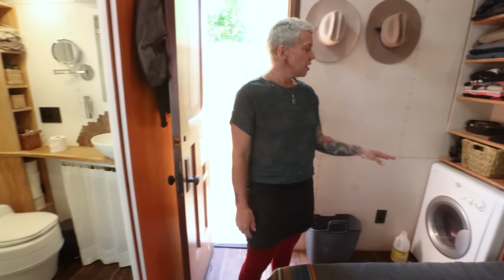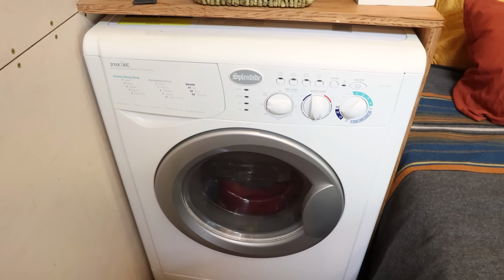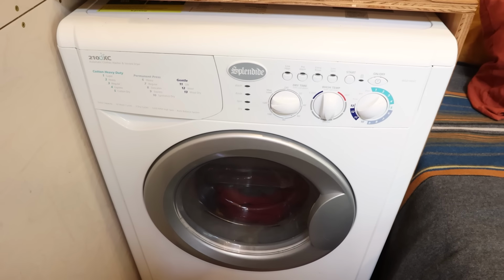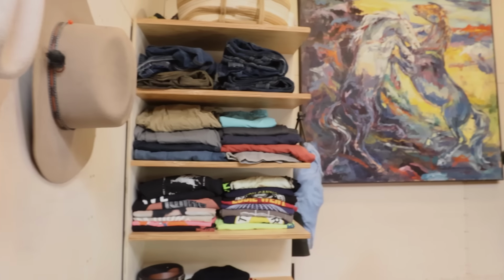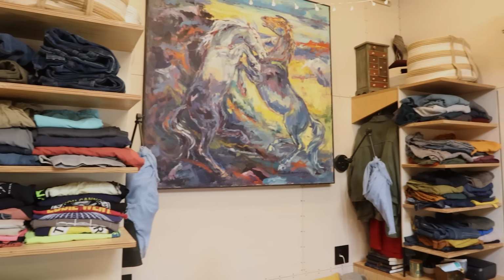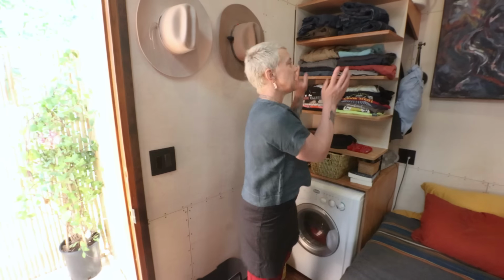We just cuddle more. This combo unit here is the Splendid combo unit. It's the vented version. The dryer works awesome. If you are interested in a combo unit, I highly recommend the vented. The closet system isn't super pretty, but it's super practical. Everything's easily accessible, and that's fine with us.